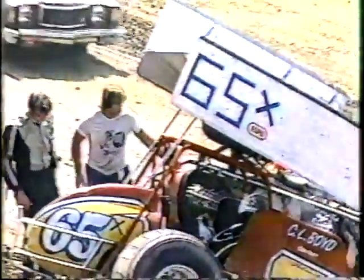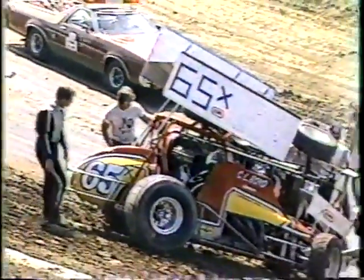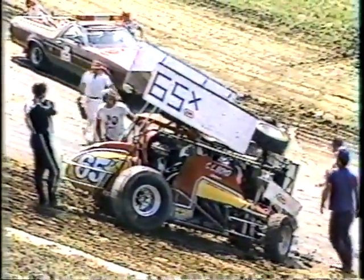Well, despite the fact it was a very slight tip over, they do bring out the red flag, and the B main has been halted. But this is the way it looked a few minutes ago as Lynch and Smith were battling for position coming down the backstretch and into turn number 3.